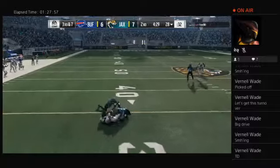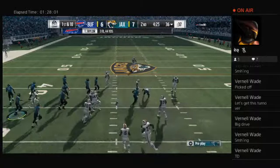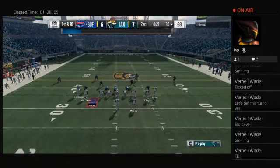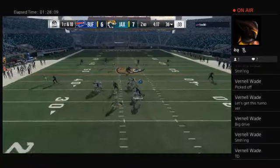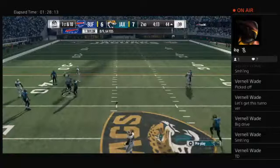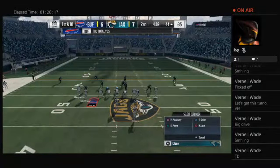Left side caught by Matthews. And he's able to get the 1st before he's taken down at the 36. 8 yards on the pickup there, and it moves the sticks. Now a play fake here on 1st down. It's complete to his tight end, Charles Clay. A good pickup there of 20 yards.